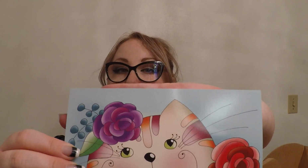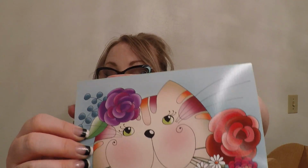Oh, that is super cute. Look at the postcard. Don't want to see what's inside till we open it. Okay. Sponges. Oh, sponges in the shape of cats. That is cute. That is super duper cute.